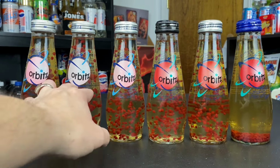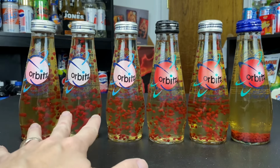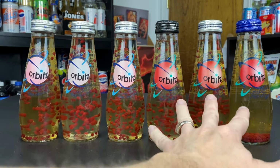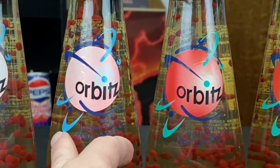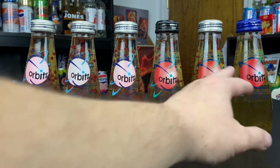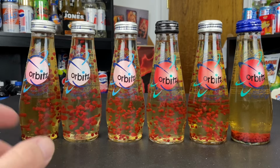Well, the labeling here is a bit faded. They're not as vibrant of colors. As to here, they're far more vivid, brighter, saturated. The blues went from like a sky blue here to almost like a teal or a turquoise. And the orb itself on the label is definitely far more orangish, pinker, reddish, however you want to call it.